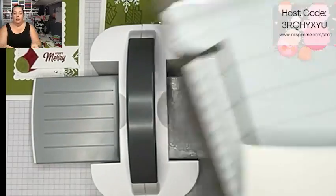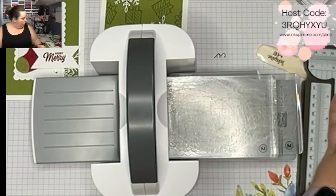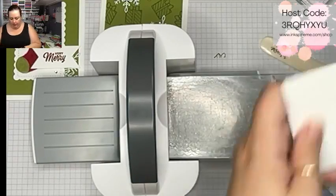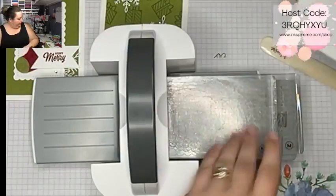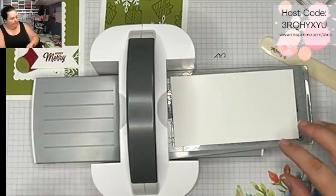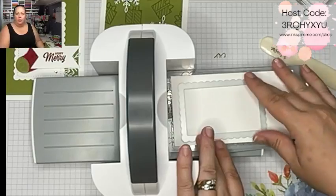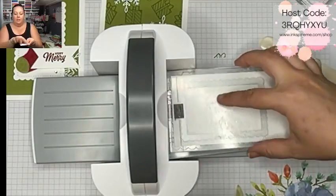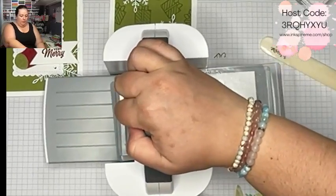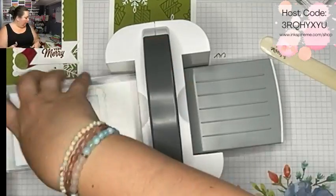So there we have our basic white. And then I'm going to use the Scalloped Contours dies. And this is one of the scalloped rectangles from that set. So then I'm just going to run it through the machine here. Oops. And you can see we have a perfectly cut scalloped rectangle, and it's got a beautiful stitching detail. So we've got that. And then I'm just flipping my cutting plate over because you'll see that they start to bow. So if you just flip it over, it will straighten back out for you.